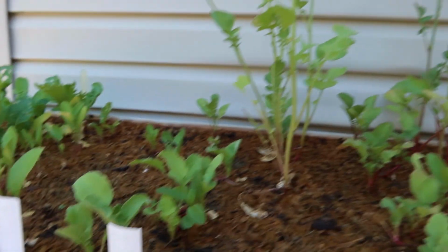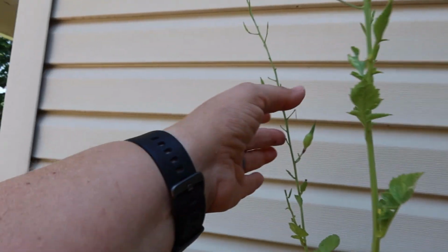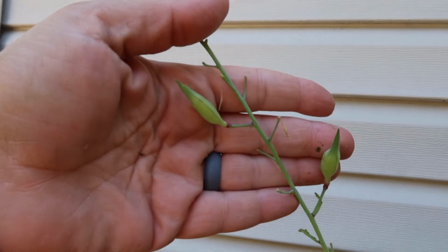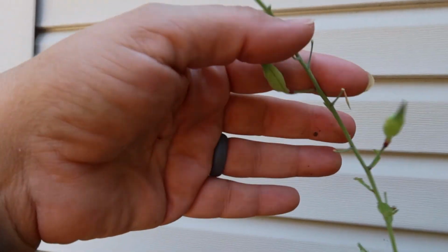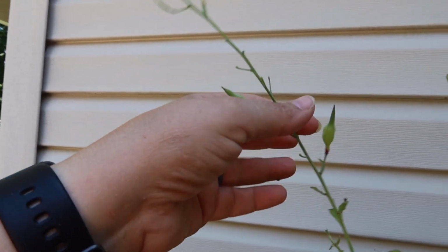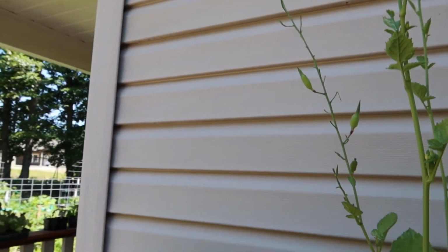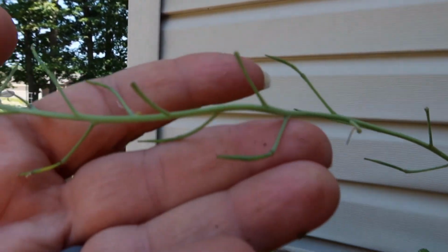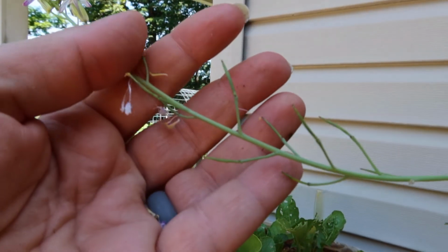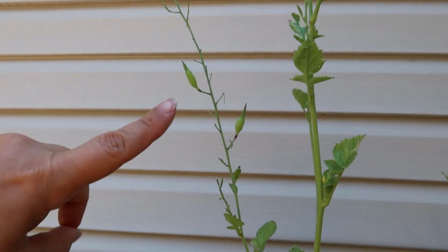These that have gone to seed, I was letting them set their seed pods, and you can see how fat these get. What's neat about these is you can actually eat these and they taste like radishes, only a little less spicy, so they're kind of nice if you don't like the spice of radishes. This one's got a lot of seed pods that just haven't bulbed up yet. They bulb up like this. You can eat them at this stage if you want.